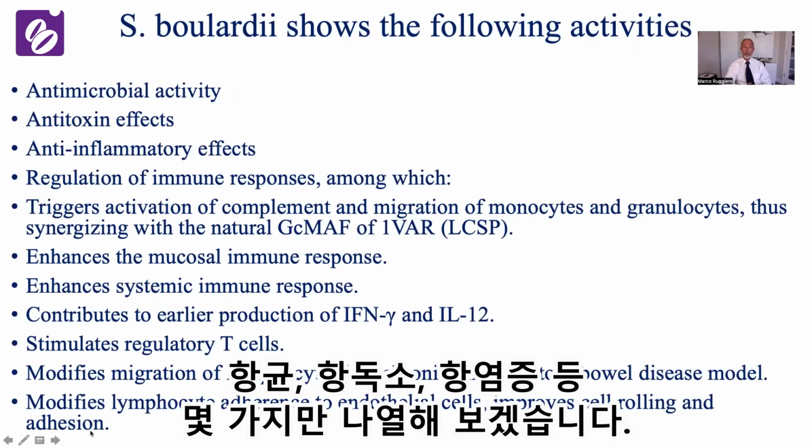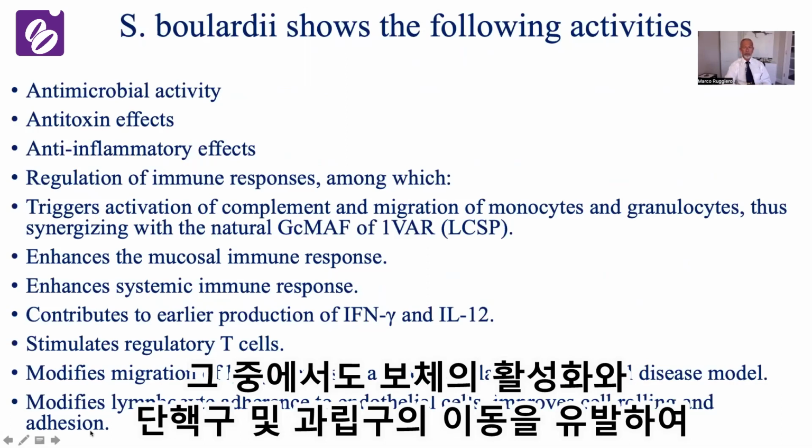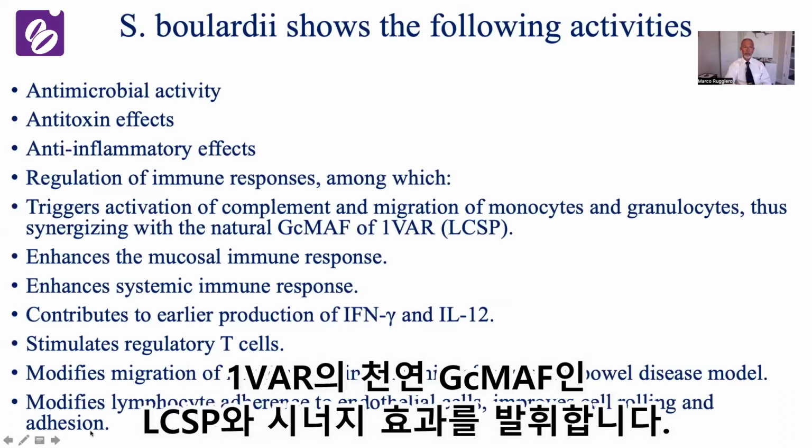Antimicrobial, antitoxin, anti-inflammatory. But most important in the context of One VAR is the regulation of immune responses, among which it triggers the activation of complement and migration of monocytes and granulocytes, thus synergizing with a natural GcMAF of One VAR, that is the LCSP.